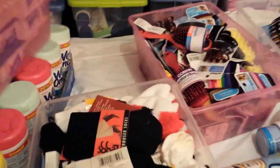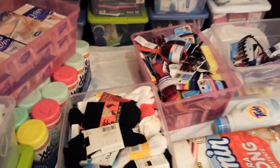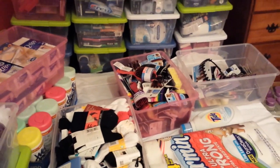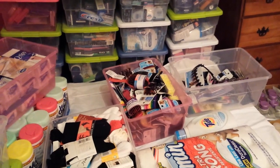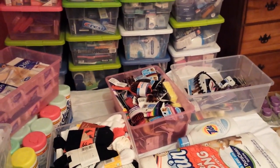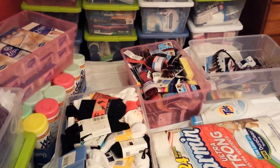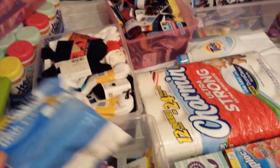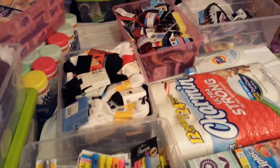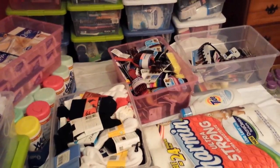So, underneath that, I have a bunch of Wet Ones wipes. I love those things. And my man is the only person who gets those. They're mine and his. Nobody else gets the Wet Ones. I get baby wipes, other wipes of this and that, these Cottonelle Fresh wipes, whatever. Wipes are wipes, right? I'll give away those things, but the Wet Ones, they don't go anywhere.